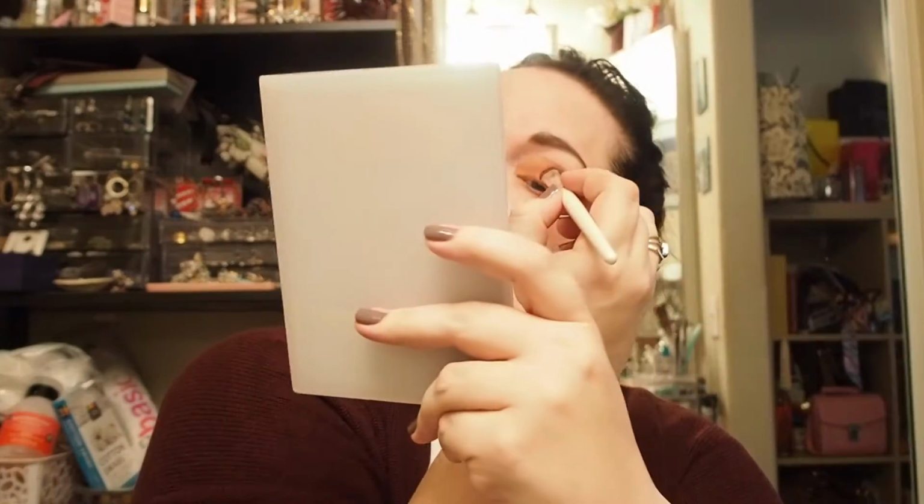I just tend to play with the colors and layer them and blend them until I like it. That's kind of how I do this. Ooh, I actually think I like that. It's always a bit of a mystery until it all comes together. I'm going to go back with a little bit more of the Resurrected Sin, the middle color, because I do want that to be kind of the main color. I don't want that to get blended out too much. Okay, I think I'm happy with that.